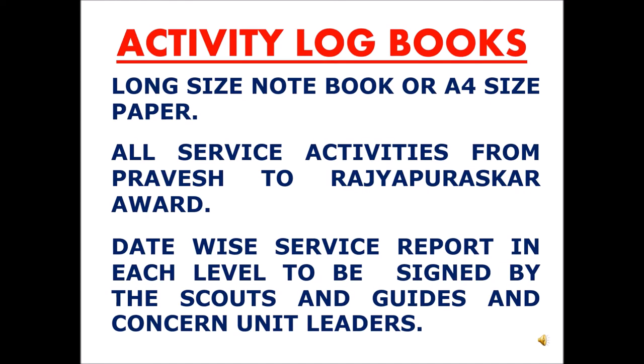Activity logbooks. How to prepare an activity logbook? An activity logbook can be a long-sized notebook or can be prepared by using A4 size plain papers. What are the contents of the activity logbook? All the service activities from Pravesh to Raja Puraskar Award. It should be a date-wise service report in which each level is to be signed by the scouts and guides and concerned unit leaders.